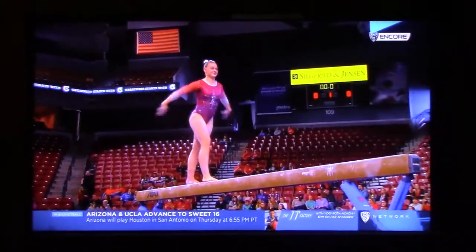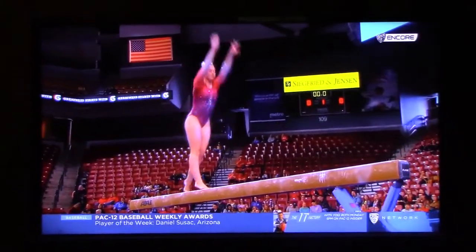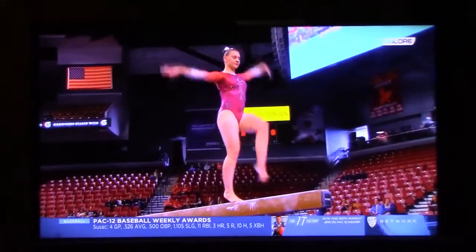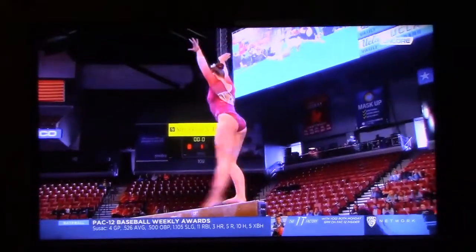Back handspring layout, step out. You can see she has nice fluid rhythm. You see a variety of different styles on the balance beam. Some have that sharp, rigid movement, some more of a flowing style. The key is to find the style where you feel most confident on this event.